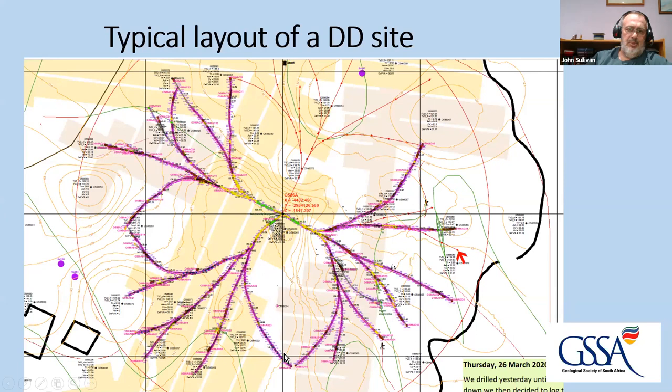This purple highlight shows that we've actually surveyed it with a geophysical survey tool. Wireline South Africa is our company that does our wireline surveys. And then these red lines are the planning we do. So this is a typical layout of the site.